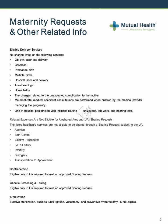Here you can see the eligible delivery services with no sharing limits. Below those, you see the list of services not eligible to be shared through a sharing request including abortion, birth control, elective procedures, IVF, surrogacy, and transport.